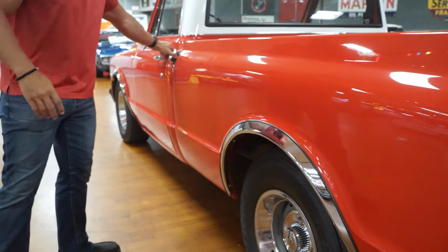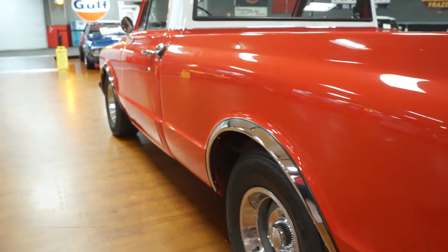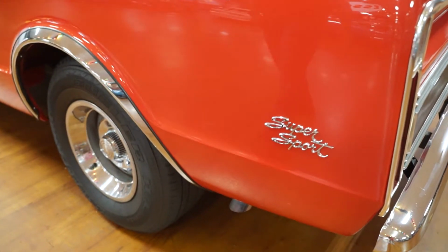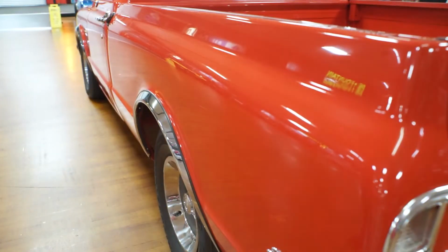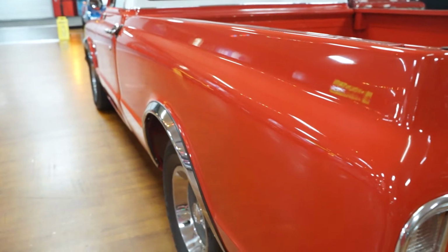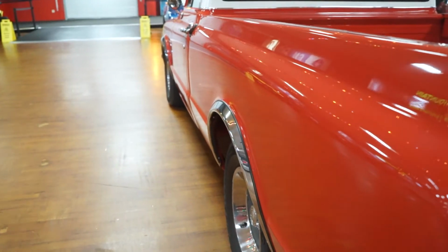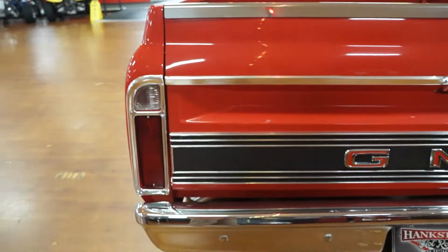I forgot to mention, here's your filler neck for your gas cap. I'm sure you guys figured that out already. Super Sport there. Somebody just put that on there, like the SS on the doors and the Super Sport there on the bedside. But again, gives the truck a real nice look. Bedside's nice and straight. Driver door is nice and straight. The front fender, all the body lines line up real nice. Chrome rear bumper, same as the front bumper, looks newer.